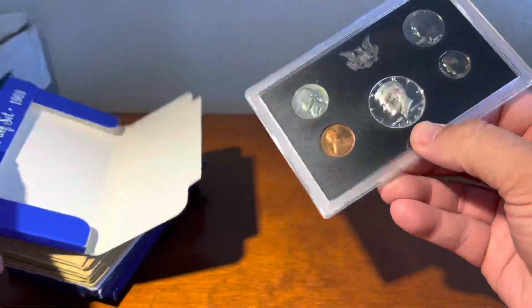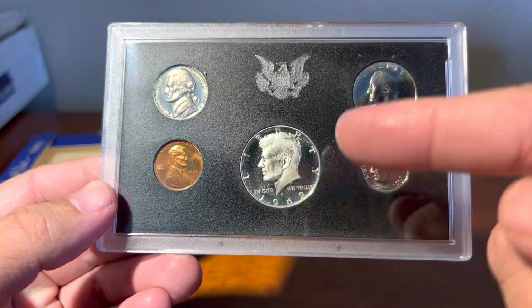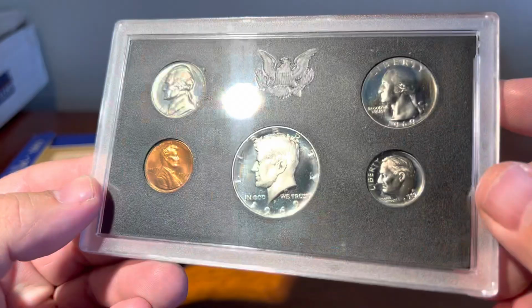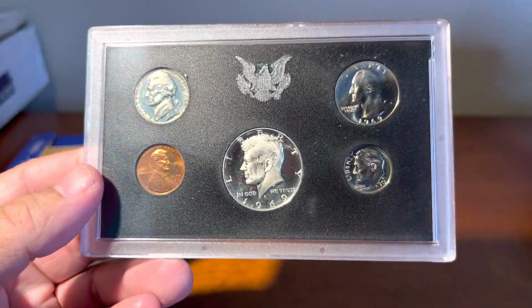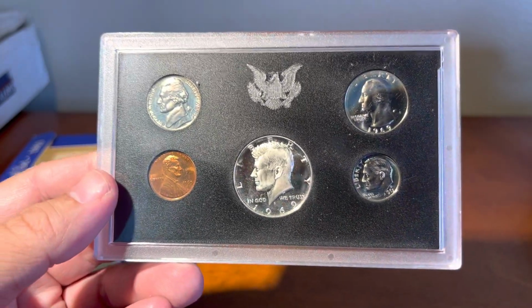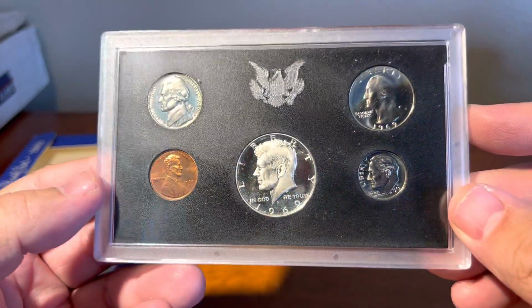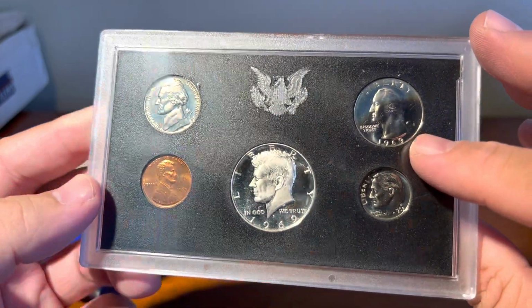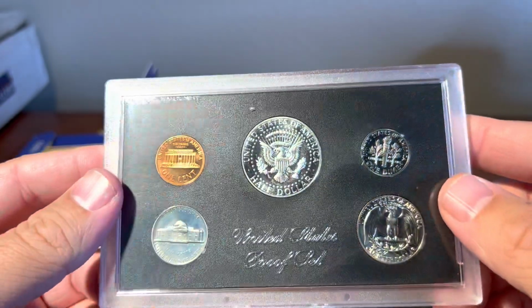Oh, look at that, $50. Wow. See, that's what I'm talking about. The front of the coin can look like this, and look how mirrory the fields are. But how much you want to bet there's absolutely no frost on the reverse? I didn't even look yet, but I'm willing to bet dollars to donuts this is going to be a halfer. Oh, I hope I'm wrong. Oh, well, there's a little bit of frost on there.